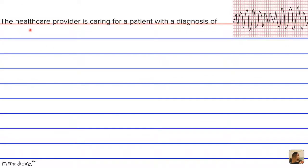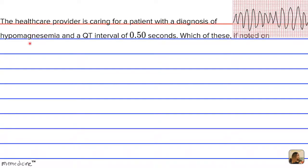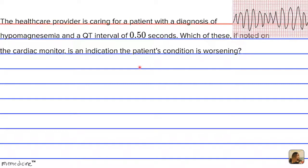The healthcare provider is caring for a patient with a diagnosis of hypomagnesemia and a QT interval of 0.5 seconds. Which of these, if noted on the cardiac monitor, is an indication that the patient's condition is worsening?